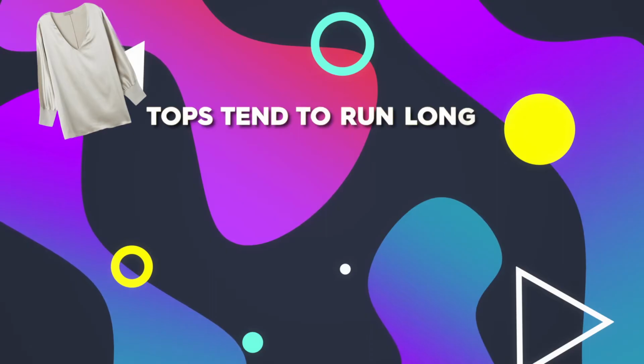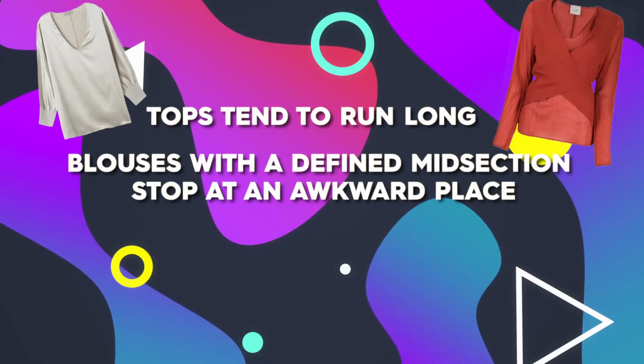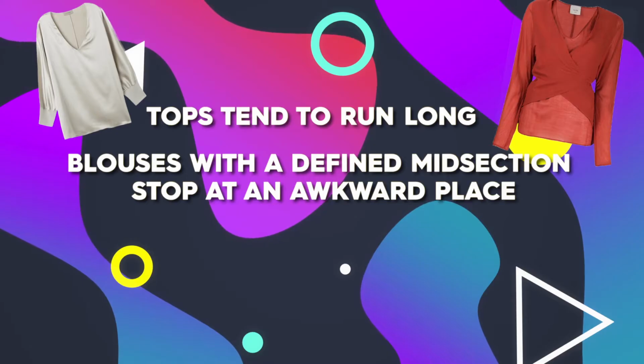Your tops tend to run long. Instead of ending at your lower back, they cover your bum. Blouses with a defined midsection, such as those with a cinched waist or peplum, stop at an awkward place. And by awkward, I mean much lower than where your waistline is.